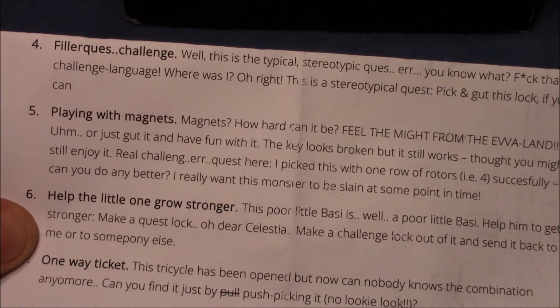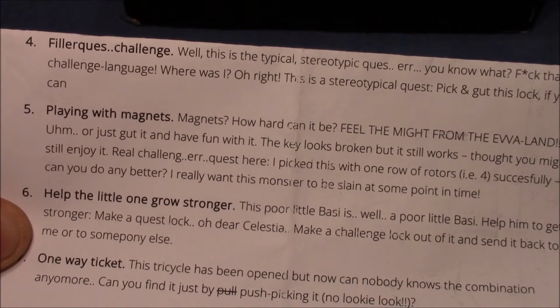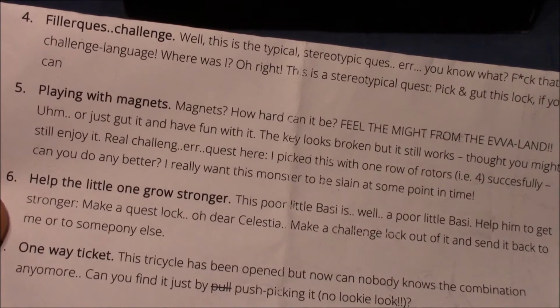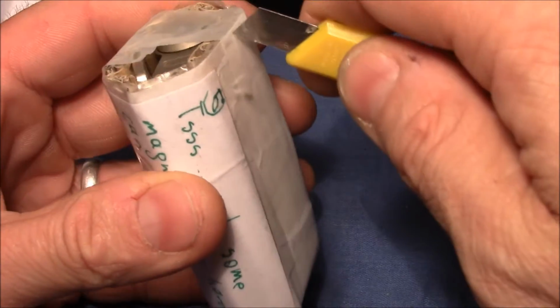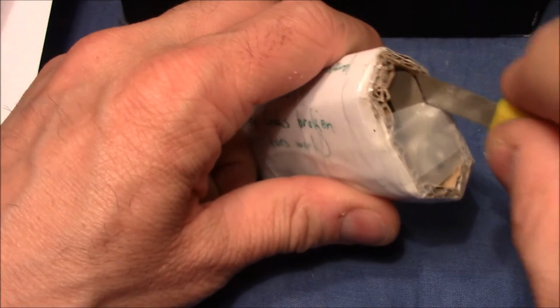Real challenge quests. Here I picked this one row of rotors, EG4 successfully. Can you do any better? I really want this monster. Not a monster, to be slain at some point in time. Okay, so that's a monster. Doesn't want to go out. Monster is hiding.